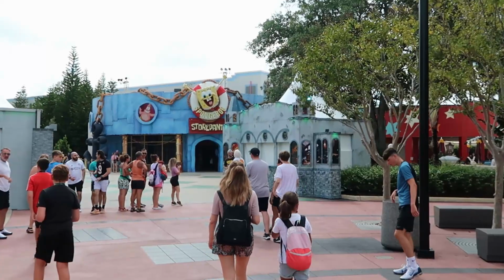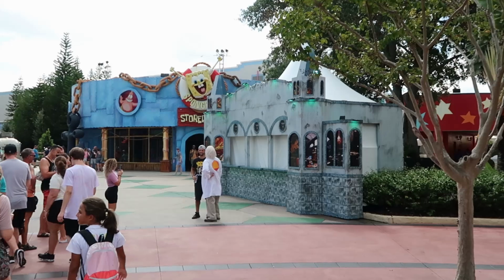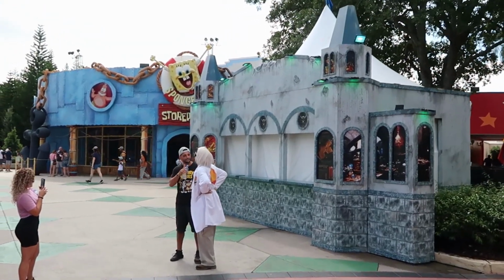And it does look like Doc Brown is actually doing some character meet and greets over here in front of this Halloween Horror Night tent. That is a really interesting spot to see Doc Brown. Look at that.